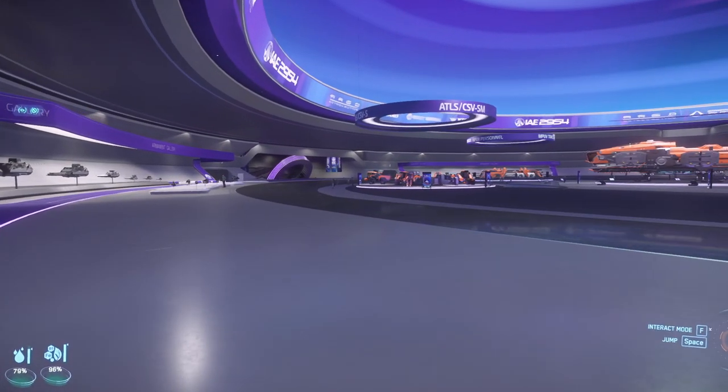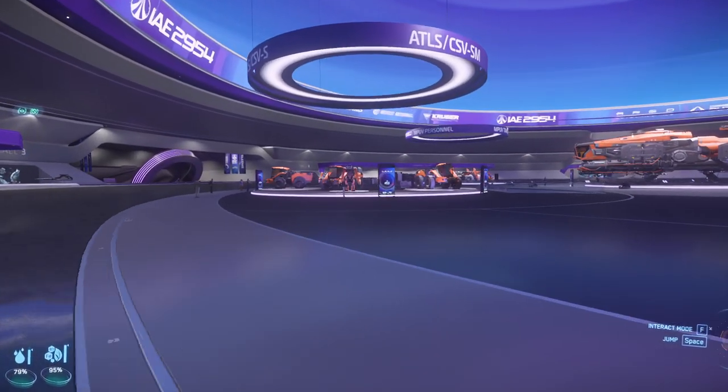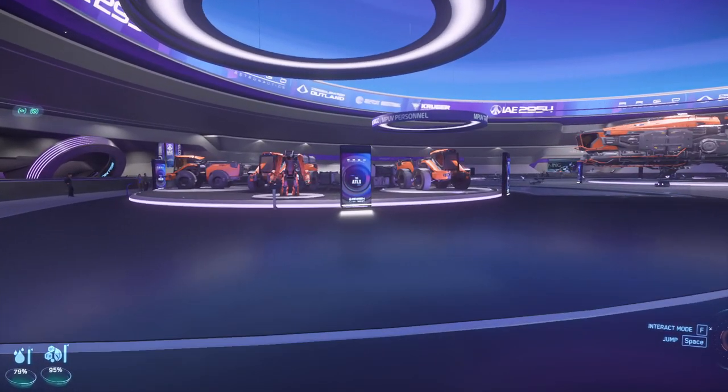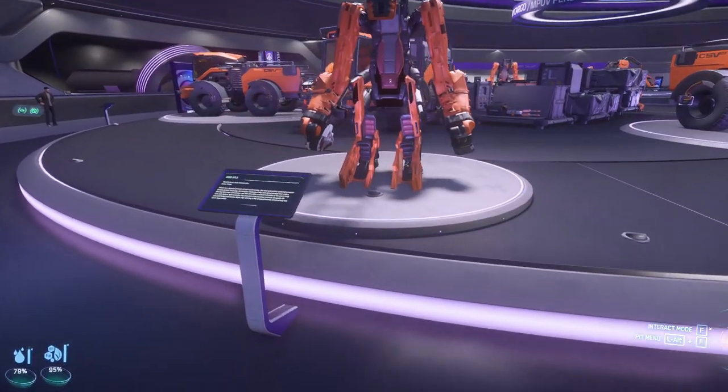Making vehicles ready to work hard takes hard work. That's why Argo Astronautics and Greycat Industries are proud to have their latest efforts on full display here at the Expo, ready and waiting to help you tackle the toughest jobs.